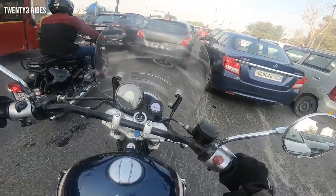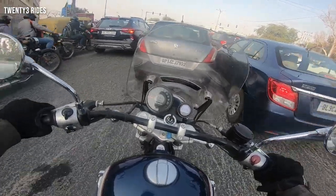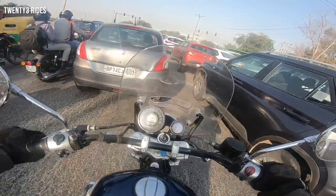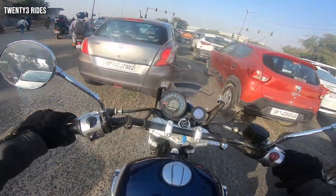This is like a crazy place, yaar. Kalandi Kunj at 9 a.m. in the morning. Wow. Super rush hour on the Super Meteor.